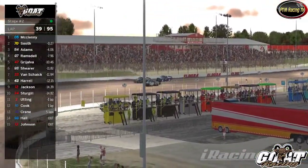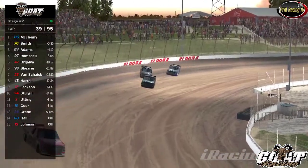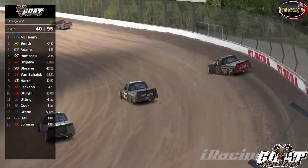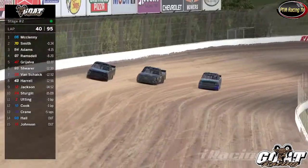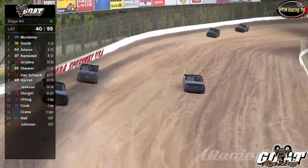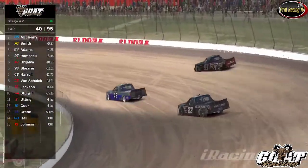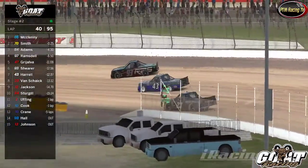Samuel Harrell coming back through the paces. He's going for double trouble. Here we go, nearly 3 wide. Entering, we are 3 wide off of turn number 2. Big battle coming for Harrell as he drives it straight to the bottom. Will he engage the slide job? Oh, yes, he will. Slide job thrown at the 23.